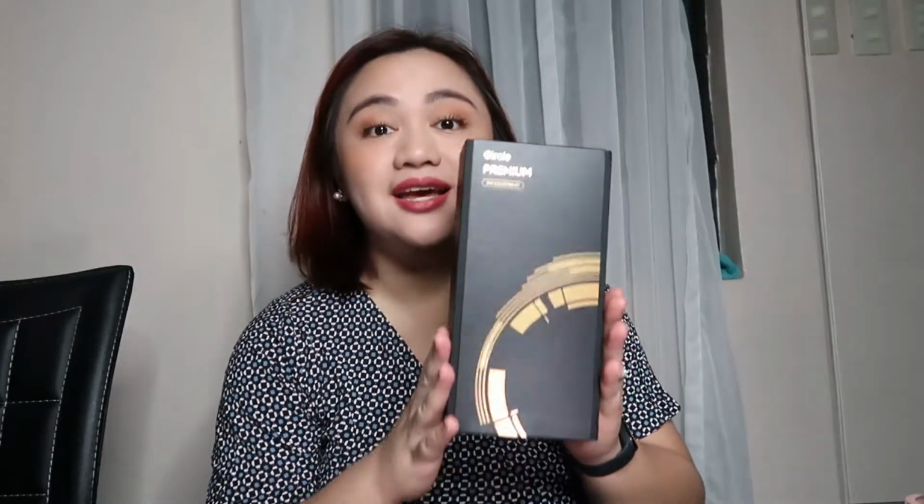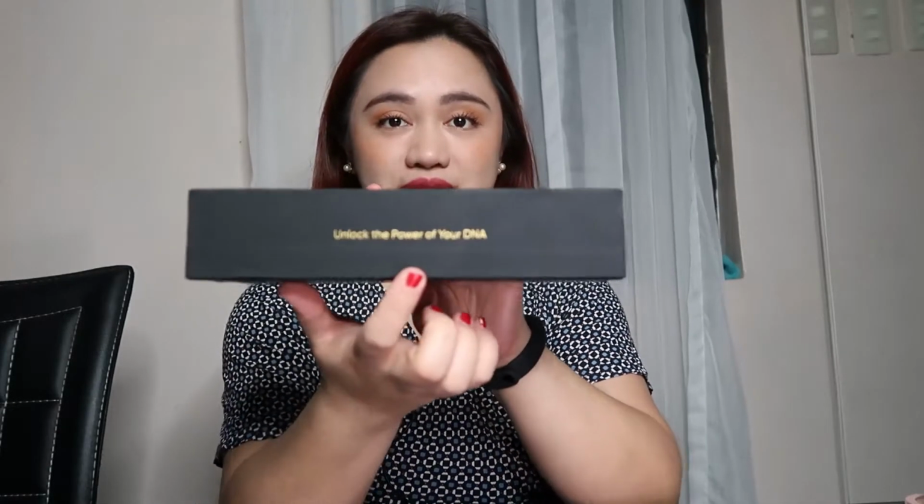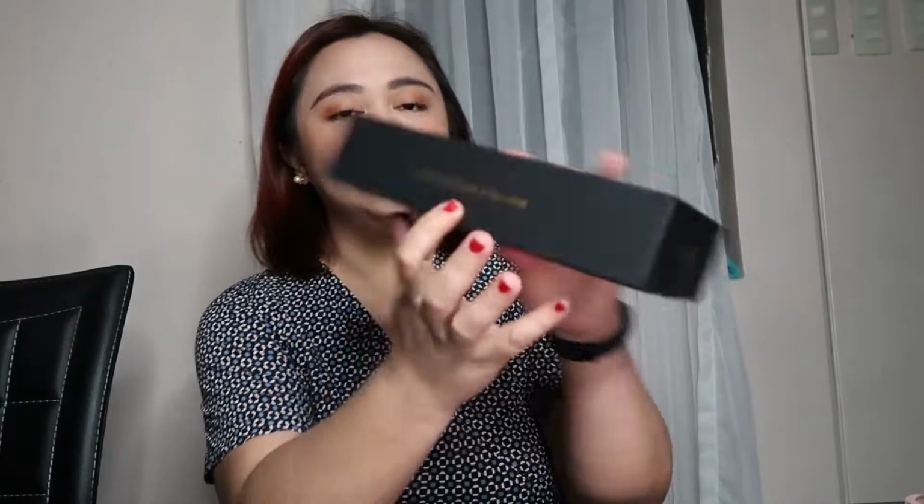So for today, you will see that I will be unboxing this Circle Premium DNA Collection Kit. I'm also excited to see what's inside and what's in store for me pag nalaman ko na kung para saan talaga ito. So here on the side, you'll see it says, unlock the power of your DNA.